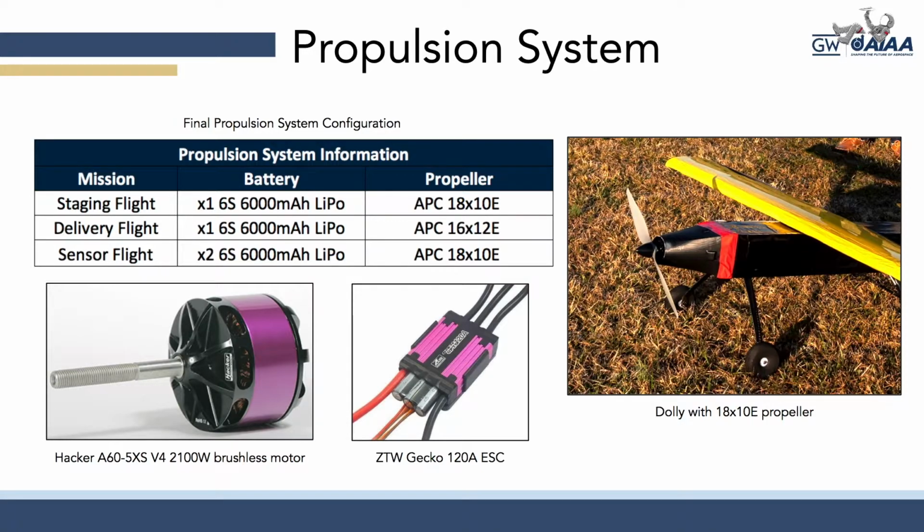For the staging and delivery flight, a single 6,000 mAh battery was used. For the sensor flight, 2 batteries were used, which resulted in a maximum flight time of 14 minutes with the sensor deployed. This exceeded the endurance requirement and provided ample safety margin for the pilot to land. For the staging flight, an 18x10E propeller was used. For the delivery flight, a 16x12E propeller was used, and this increased the speed of the plane, improving performance on the delivery mission.